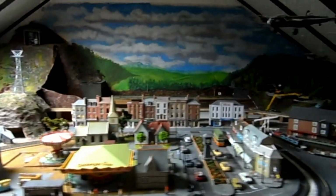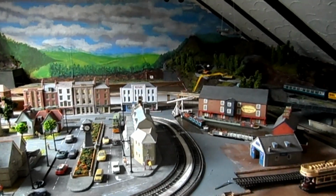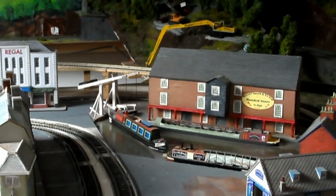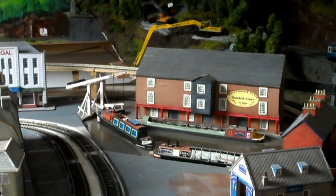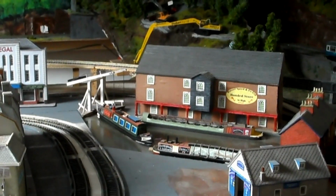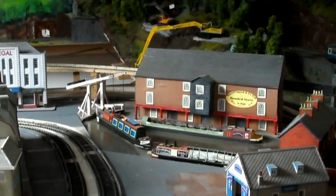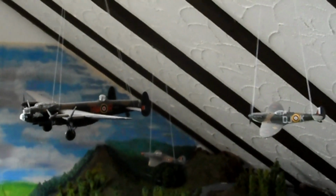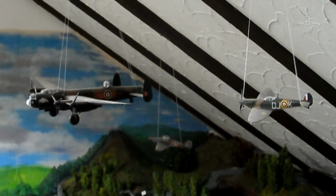Then around here we have a canal basin. And I love these buildings I've built from scratch. That one is a copy of a bonded warehouse at Stourbridge in the West Midlands. And of course we have the Memorial Flight, the Spitfire, the Lancaster and the Hurricane.